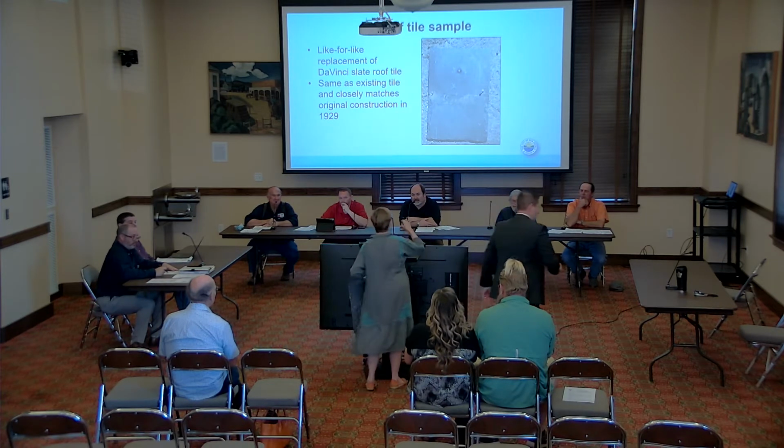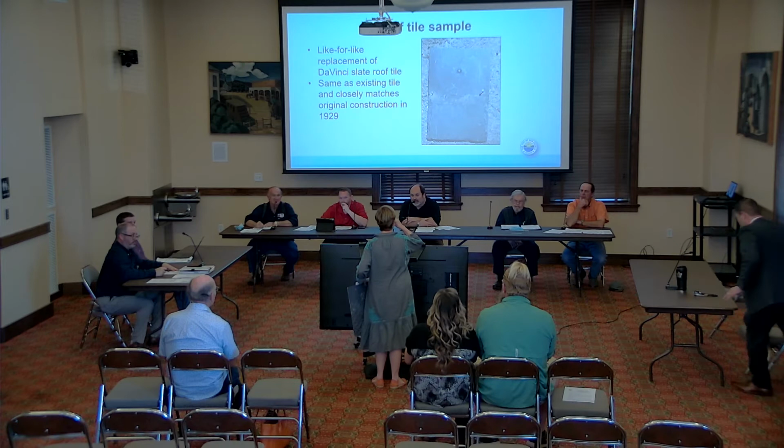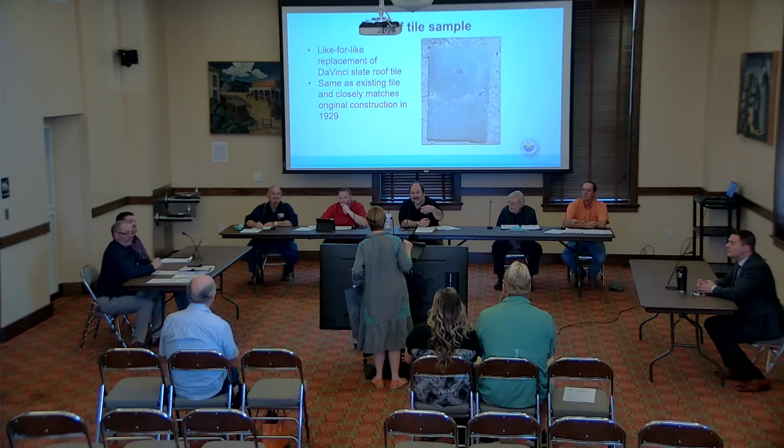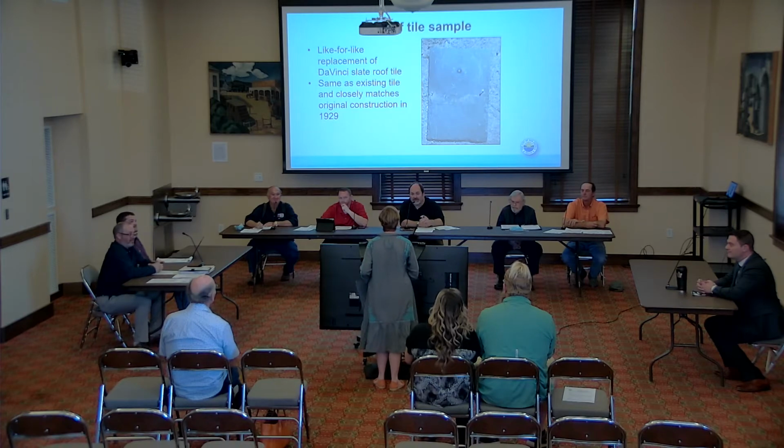Okay. The roof that is on there. If you'll identify yourself for the record. Oh, I'm sorry. I'm Ann Shahan. I'm properties co-chair at Emmanuel Episcopal Church. It is a Da Vinci roof that is on there now, which was replaced at the last roof replacement. A composite roof on there, that's right. That's what's on right now.